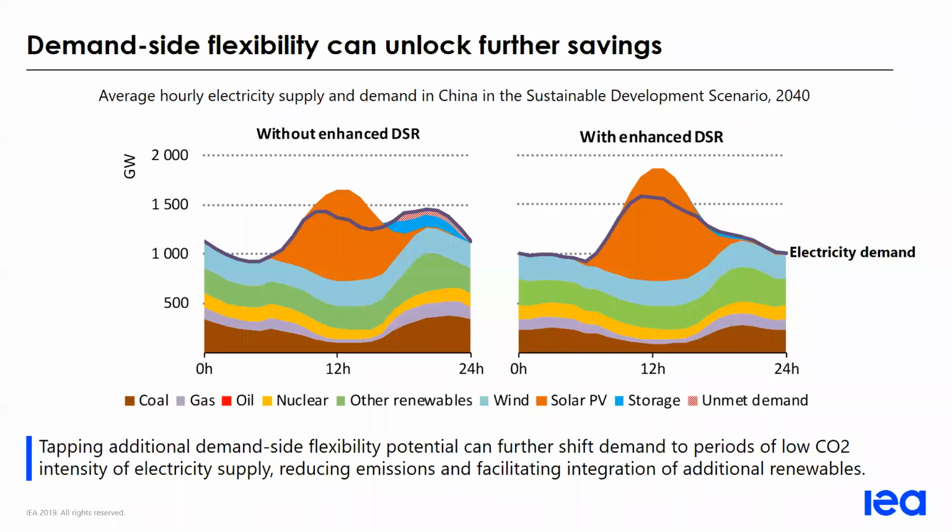So that's a 20% increase relative to the base Sustainable Development Scenario. And that's without increasing curtailment rates. So we have the same power system with more solar PV coming in just thanks to tapping that additional DSR potential. And in terms of emissions, this means that we're reducing total CO2 emissions by around 16% over the year. So going beyond what we're able to achieve just purely by decarbonising supply without playing on the demand side.